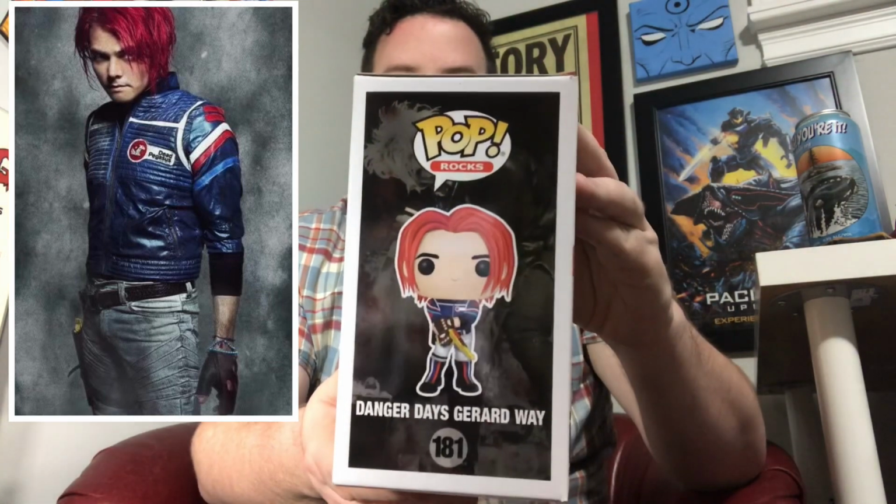But either way, I think it's a great figure. It really captures that look. I love the pose of him, just standing there casually. He's not pointing his gun or looking like he's ready to fight. He looks like he's just awkwardly posing. And yeah, I think it really captures the character. And yeah, I really like it. It's bright, it's colorful, it's awesome.